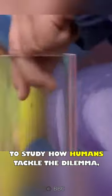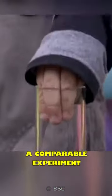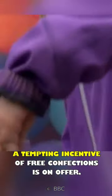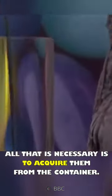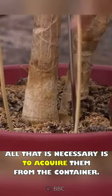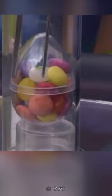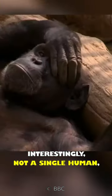To study how humans tackle the dilemma, a comparable experiment was arranged for zoo visitors. A tempting incentive of free confections is on offer. All that's necessary is to acquire them from the container. All the required materials were positioned within a reachable distance. Interestingly, not a single human, whether young or old, experienced a sudden moment of realization.